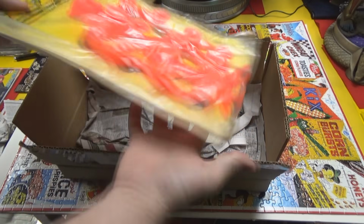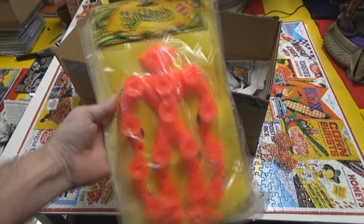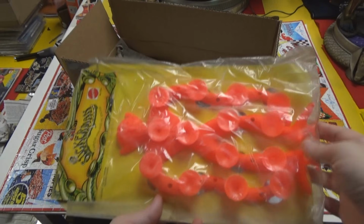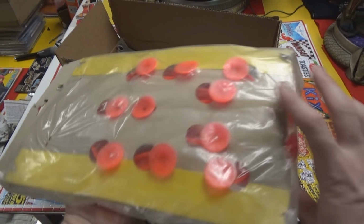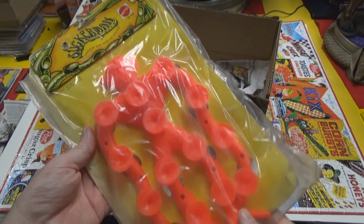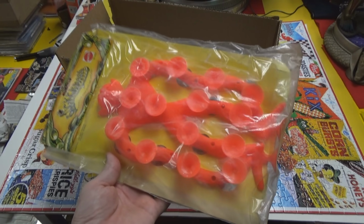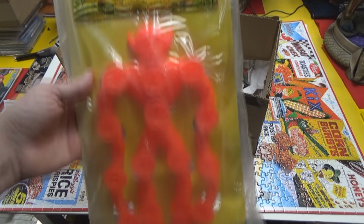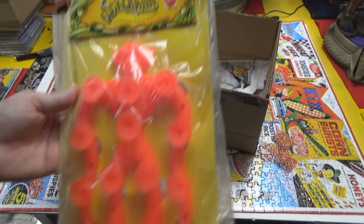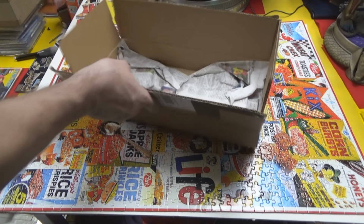And this is a carded version of the Mattel Suckerman. You already got that one. I don't have any carded versions. They only did the ever box? They did, and they're hard to find in any kind of condition. But they only ever did the red and the green versions on the card. Yes, the 4 of them in the box. Yeah, I got all 4 of the original types in the box.